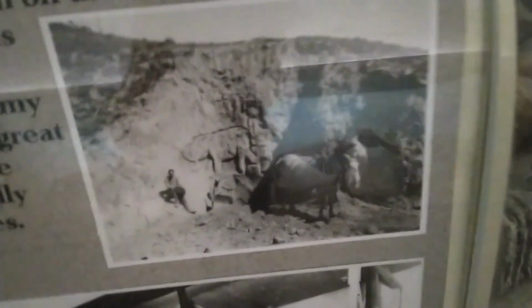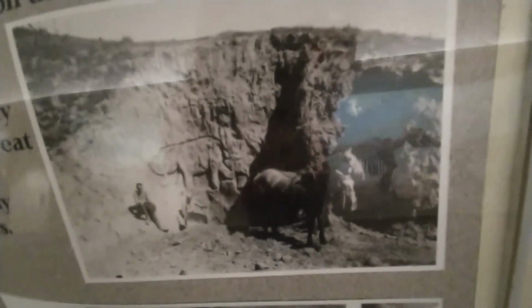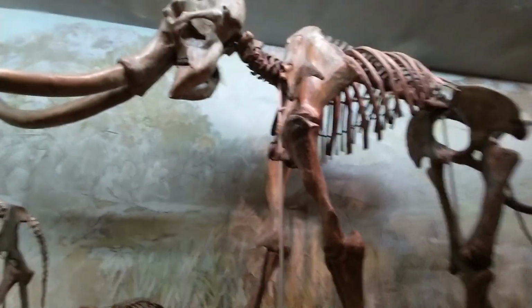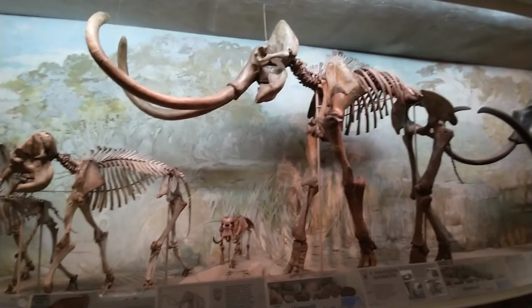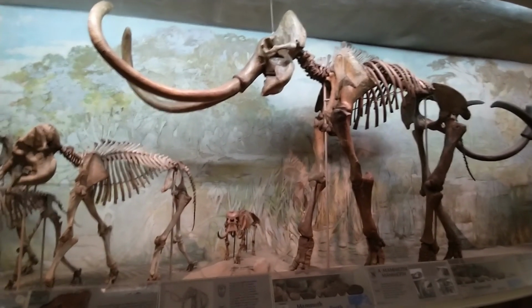One of the most famous mammoth skeletons, Archie, was discovered on accident by a bunch of chickens who were pecking at something strange in the dirt. The farmer came to check, and lo and behold, it was a mammoth. I have to back up just to get the mammoth in the camera because he's so big. This is Archie. Archie is the largest mammoth skeleton ever found in the world.